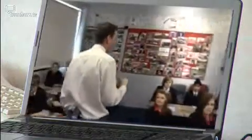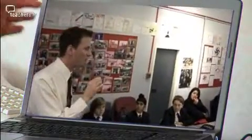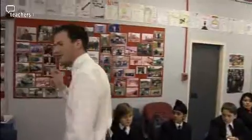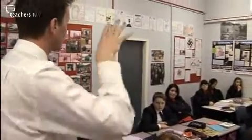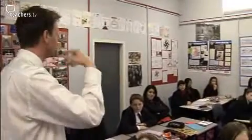At one point we can see that Chris moves from the front of the class and mingles in and works himself in around the children. Again, he does this to make it absolutely evident to the children that they are all to be engaged in his teaching. And at the same time, he's willing to gesture to the children to get on board and get involved with that.